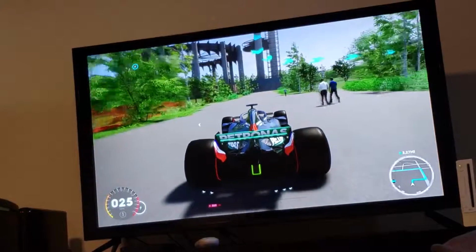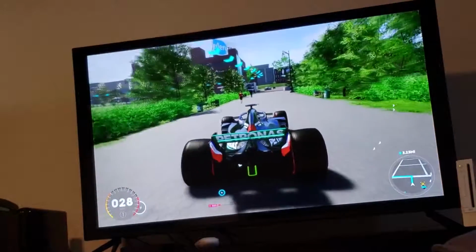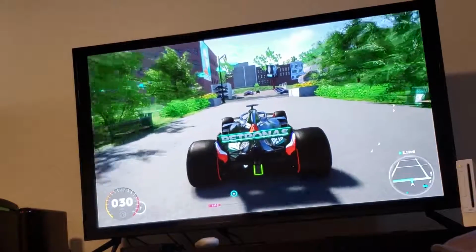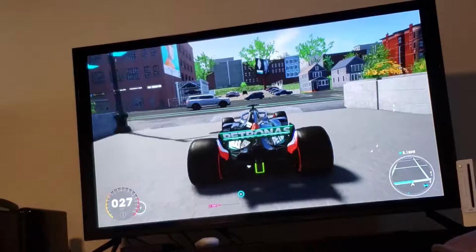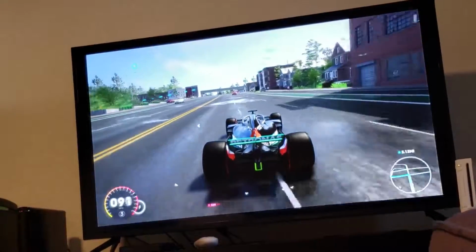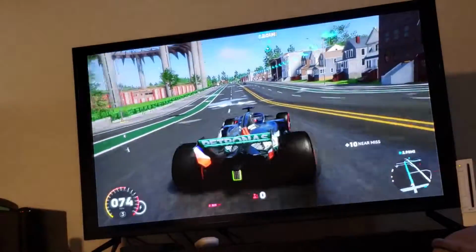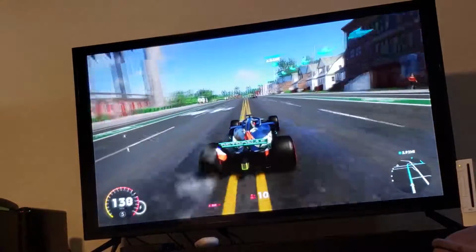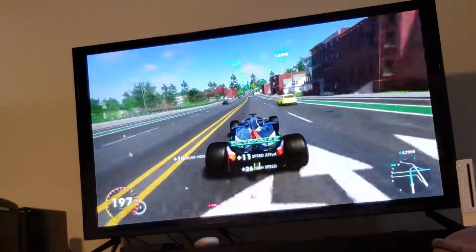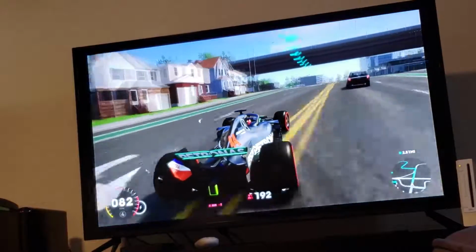This is the RB14, and I have it set up to look like the number 44 Mercedes Petronas Formula 1 car. And let's begin. There's a live reward somewhere around here. I'm just going to ignore it. This thing's pretty squirmy. Turn down here.